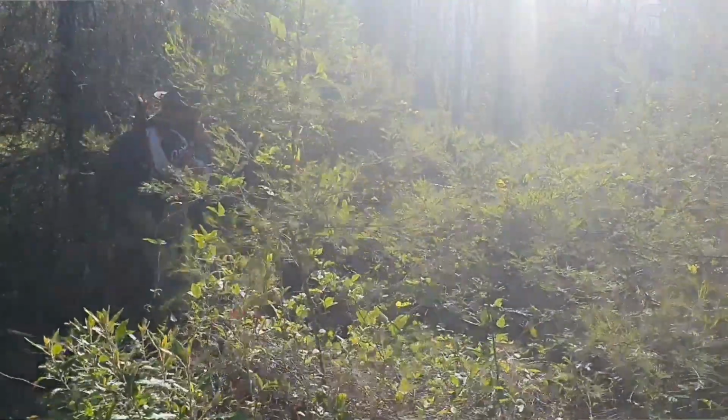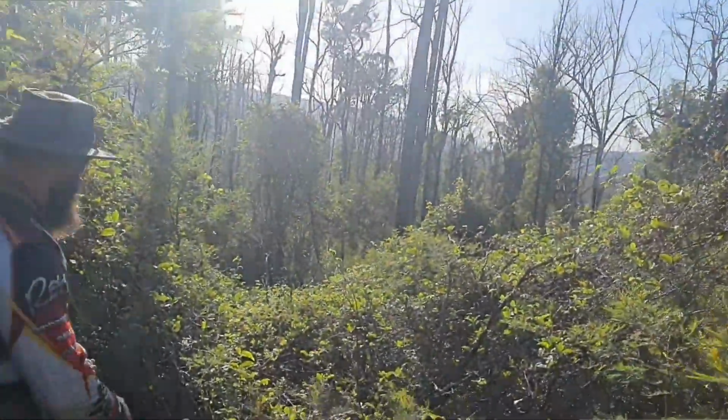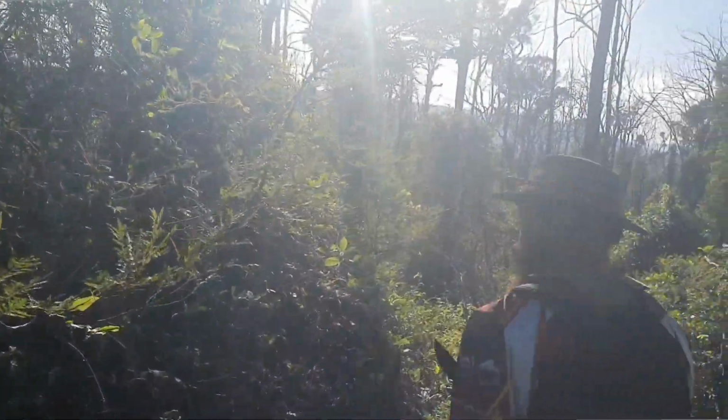It did open up quite nicely for a while there, but then as soon as we got over the ridge line, it's gotten quite thick. But anyway, we'll keep going. Hopefully it opens back up again. Get out of these vines. They're bloody painful.